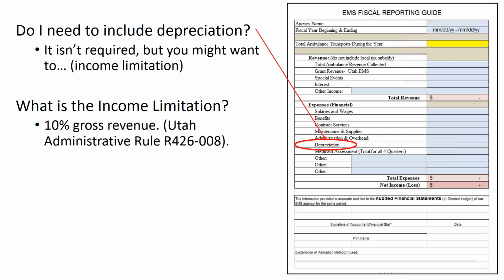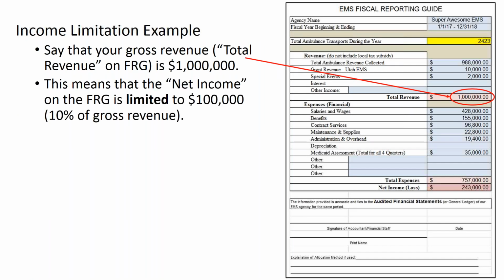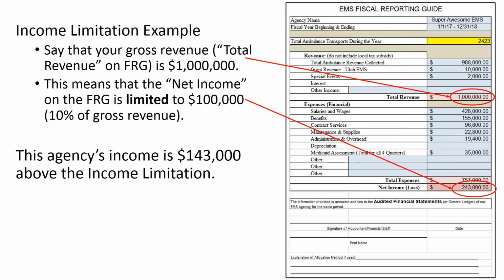So let's look at an example. These numbers I've just filled in, totally made up form here. Say your gross revenue, or total revenue, as we call it on here, is $1 million. That means that the net income on the FRG is limited to 10% of that, which would be 100,000. But you can see in this case, it's not. This one is over the limitation by $143,000.